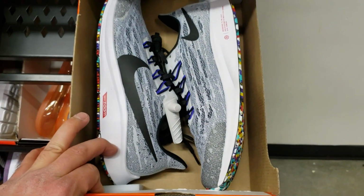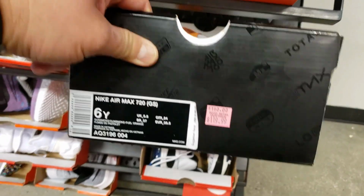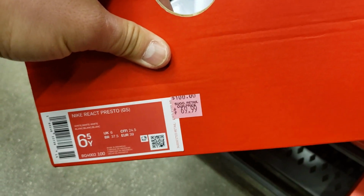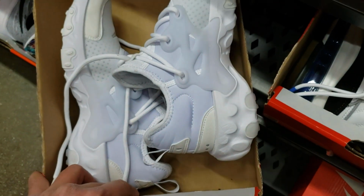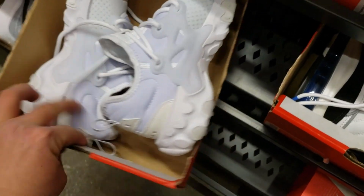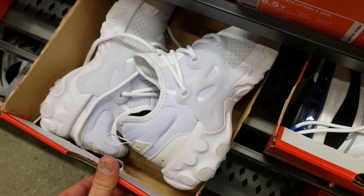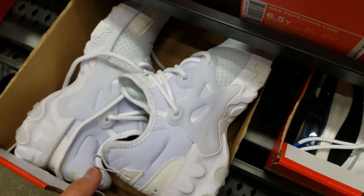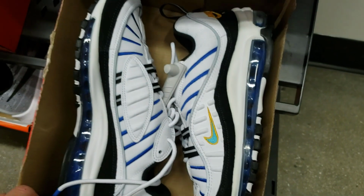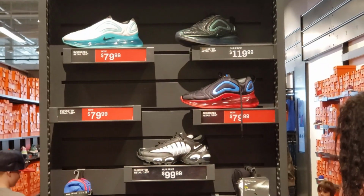Pegasus 36s, 65 bucks. That's not bad. Cool colorway too. Yeah, that's crazy high, dude. $1.20. That's crazy. Some Prestos, React Prestos, man. If you guys want any of your kids to destroy shoes in 8 minutes, you got the all white Prestos right here, man. That would last my kids like 9 minutes before they got totally destroyed. Yeah, go for 70 bucks, 20% off. Yeah, this ain't bad. 115. Oh, the sneakers ain't bad. The price, yeah, no, I'm good on that. But not bad. 20% off though.